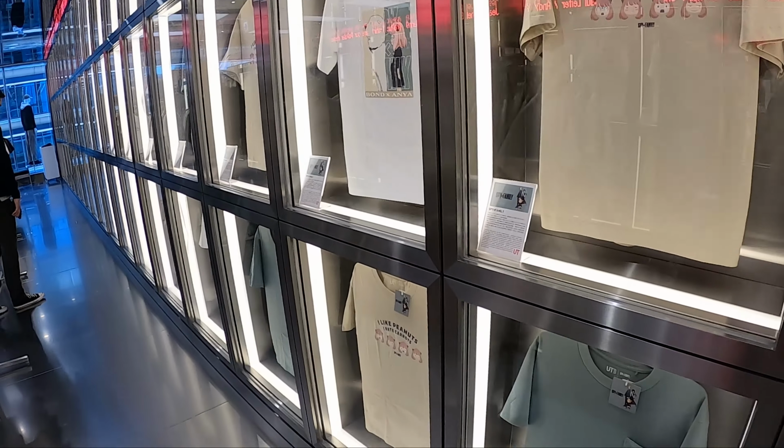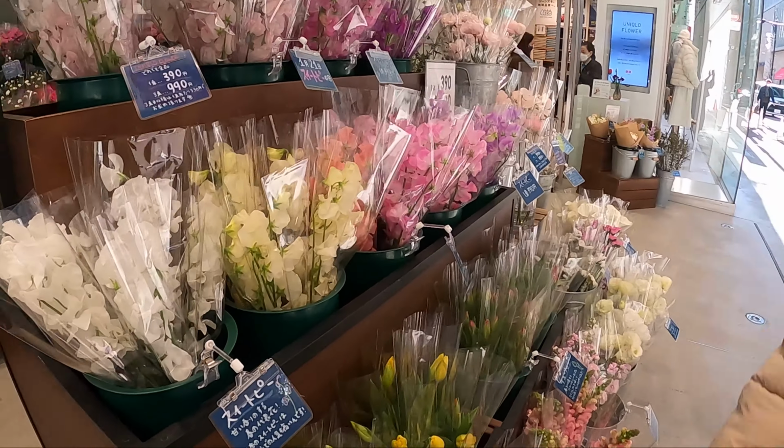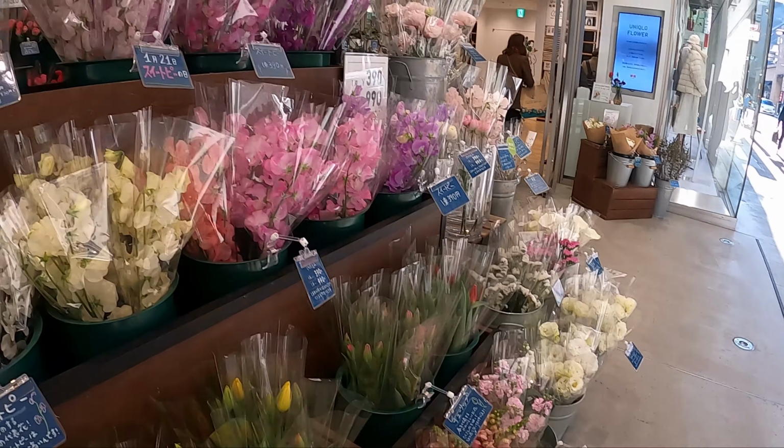They even have a whole section for its UT clothing line with many pop culture references found on shirts and other clothing items. Also, don't forget to pack your passport for duty-free shopping, as they provide a service there so you don't have to go to the airport and do it there.